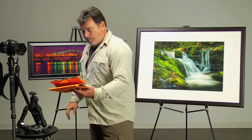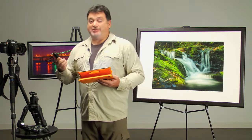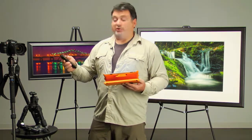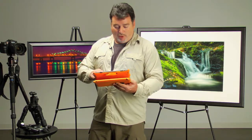Someone asked which intervalometer timer I'm using. This is just a generic timer. I found it on Amazon. It's called a shoot timer. I've tried the brand names and the non-brand names, and I find they all work pretty well.